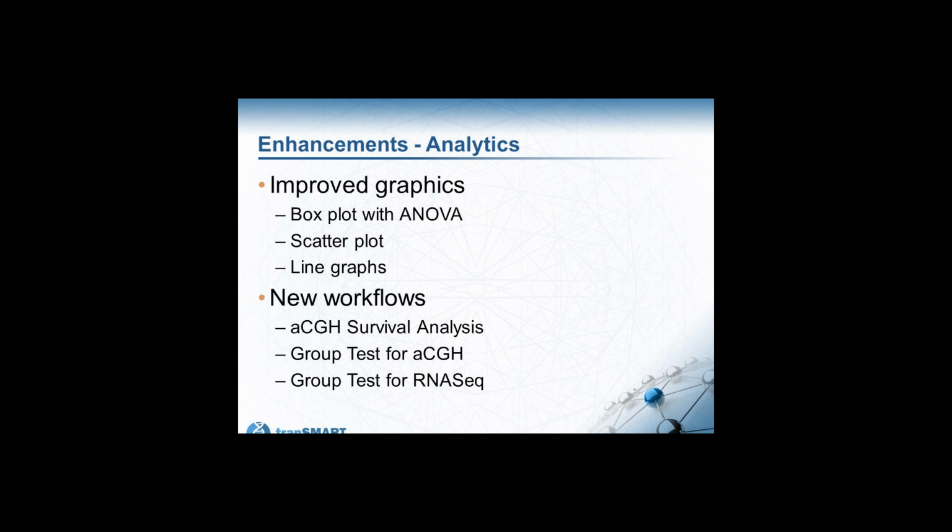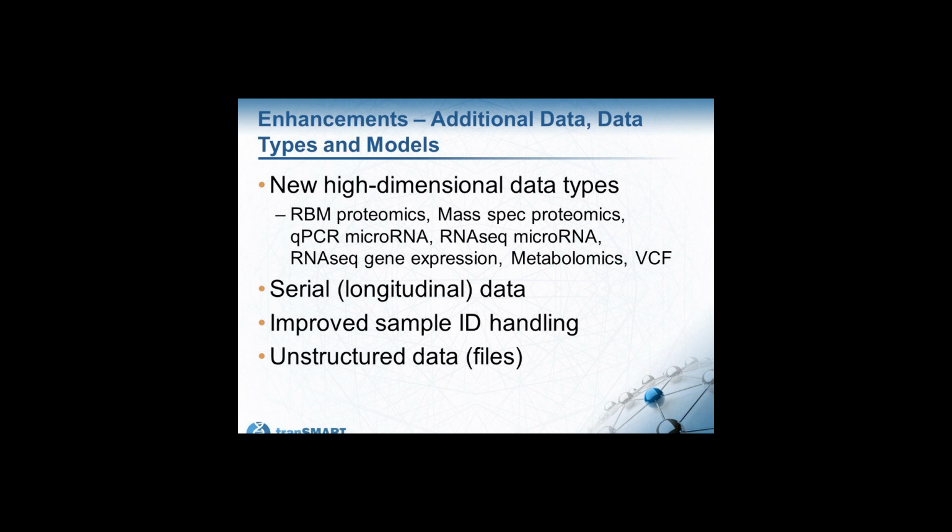Next slide. Okay, and so here's some of the improved graphics and capabilities, some of which you'll see, some of which you've already seen or are already using, and some of the new workflows that are in place, especially against array CGH functionalities. And we're very excited that we're now supporting the RNA-seq and RefSeq and the other kinds of bioinformatics data that are replacing microarrays in many cases.